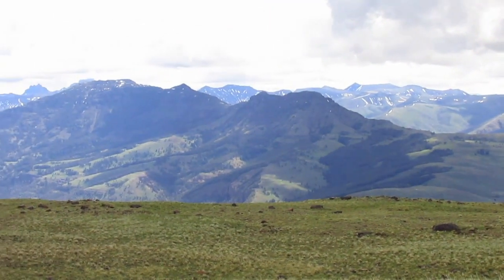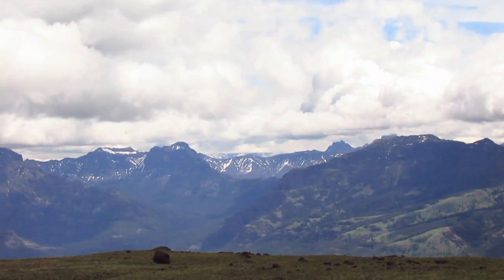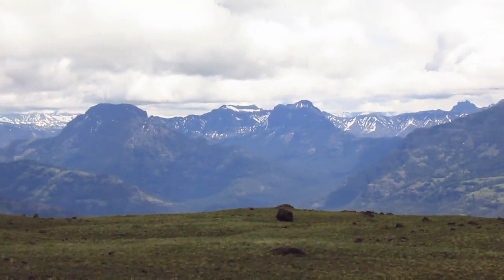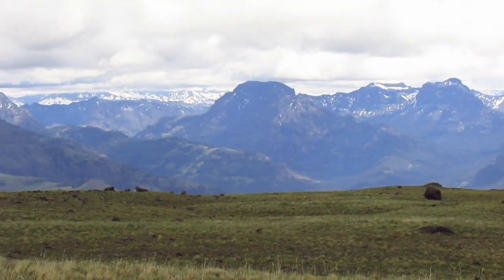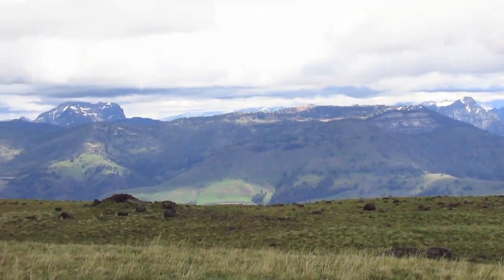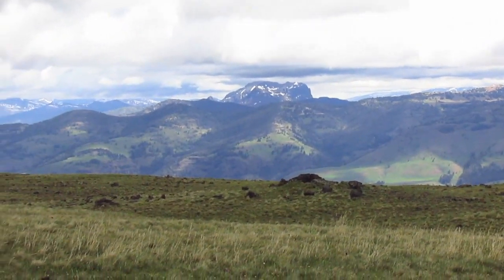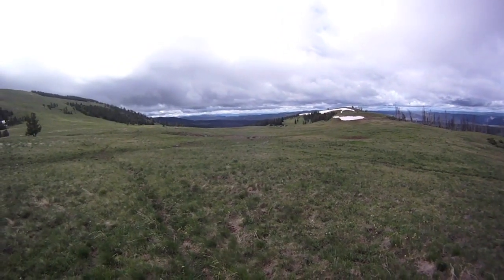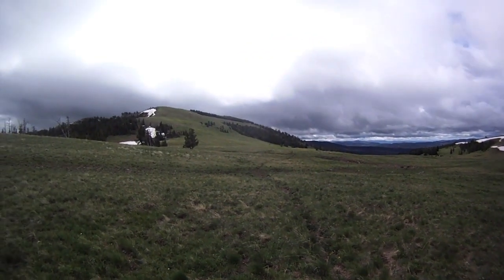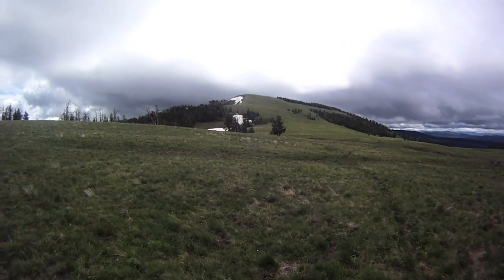That view. It's looking to the north. That is actually outside of the park out there. I hope that's the top right there. Not totally sure yet.